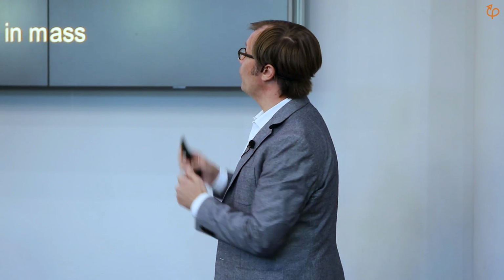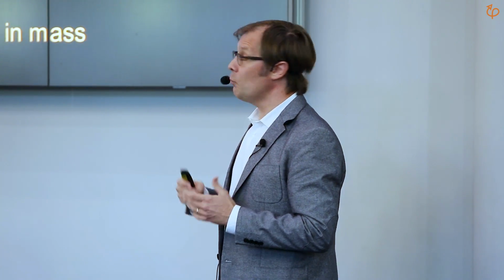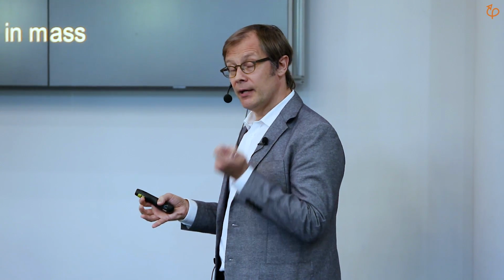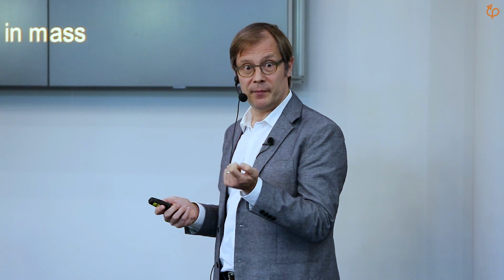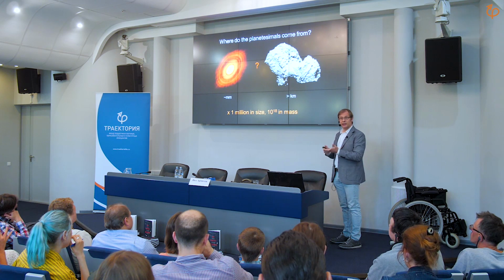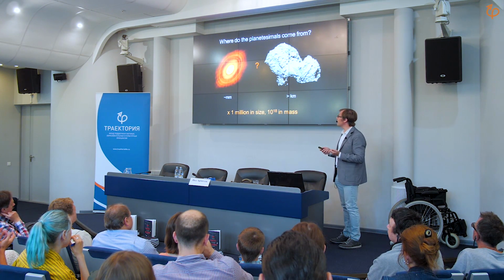So when we really observe protoplanetary disks, there's that beautiful image of HL Tau on the left, what we're seeing in terms of solid material is really very small particles. So dust particles that maybe range in size from just millionths of a meter up to things that are maybe millimeters in size. Okay? So these are very small particles of dust.